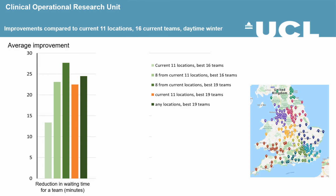So you wanted to look at the incremental improvements that you get from each of these stages. So if you're looking at just a reduction in waiting time for a team, so that's how long do you have to wait for a team to be available in winter if you get a referral, then compared to currently, if you just change where the teams are, you get almost a 15-minute improvement. If you then actually centralize further, and this is where you get that extra benefit from doubling up in each location, you get almost 25-minute improvement.